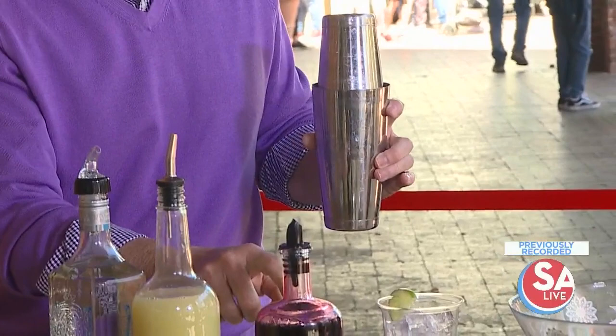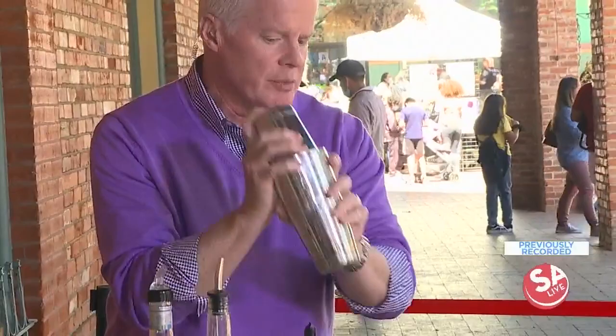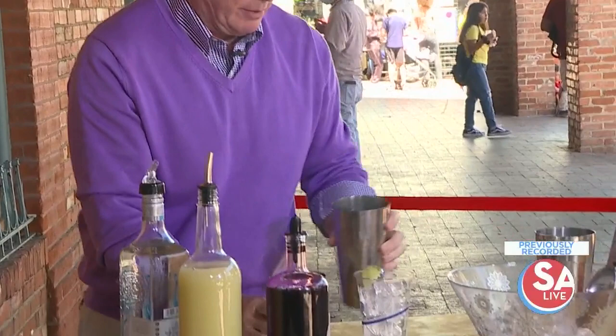Could you make that into like a hibiscus old fashioned? Absolutely. Yeah. Can make it into lots of non-alcoholic drinks too. Imagine that. So make some hibiscus tea out of that. Absolutely. Yeah. Okay. Give it a shake. I think you have your... There you go. Thank you much.